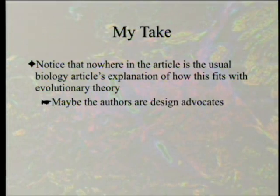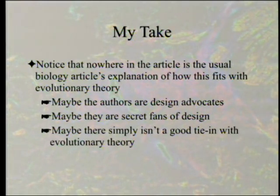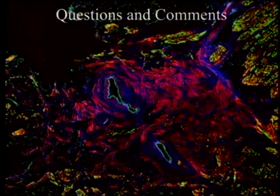Now, I don't know, maybe the authors are design advocates. I've heard about those Chinese, you know. Maybe they're secret fans of design, they don't want to say anything. Maybe there just simply isn't a good tie-in with evolutionary theory. This doesn't show how evolution works, and they just simply left it out because there's nothing to say. Now that I've said this, I hope it doesn't trigger persecution of the authors. But that's my opinion. Now it's your turn.